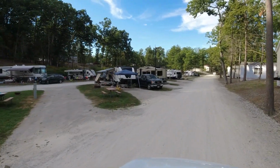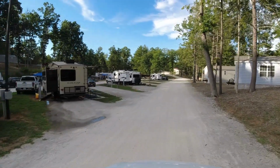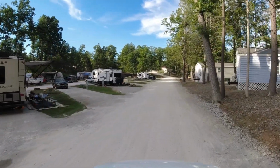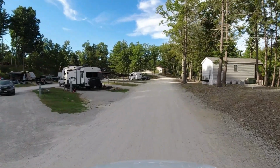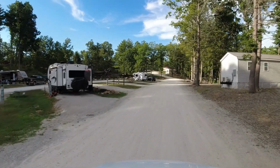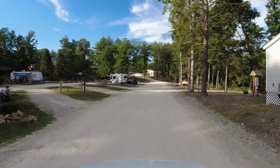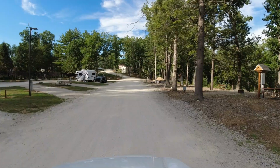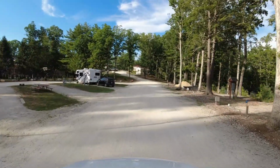That's site 617, that empty site. 619 where that cougar is. 620, you can see those are buddy sites. Again, if you're traveling with friends, that's fine. But just be aware that this is a buddy site system. Now we got here on a Saturday. Every site was pretty much filled up here.